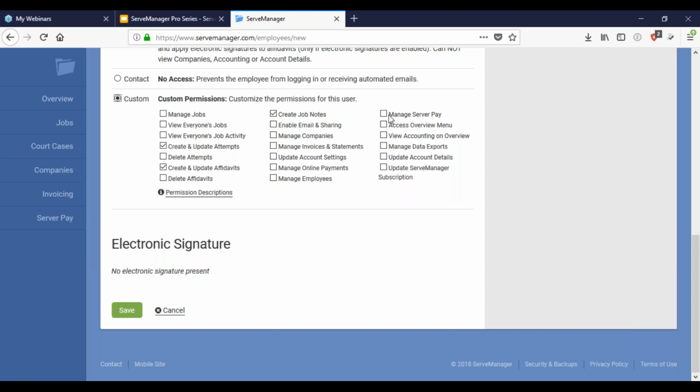Here's Jeremy. Just to follow up on that, we did talk internally and kicked around the idea of at some point allowing servers to see just their own information regarding their payables. So that is potentially something we will address at some point. But if you check that manage server pay permission, they're going to see payables for everyone. So make sure that is only checked for folks that you want managing server pay for all of your employees. Otherwise, keep that unchecked if you don't want them managing any of that.